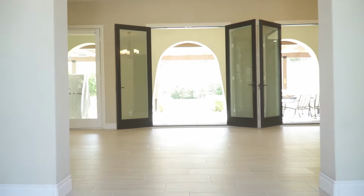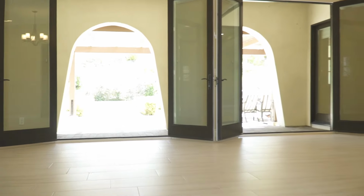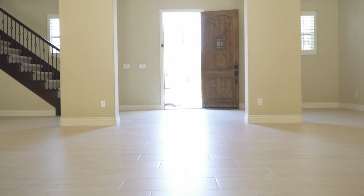We went from glued down hardwood to a 12 by 24 tile. Client's request was because she has some kiddos, so we wanted to work on the heavy foot traffic. Being that it's a porcelain tile, that makes it a lot more durable. It's great for longevity. We did a total of about 3,000 square foot in this home.